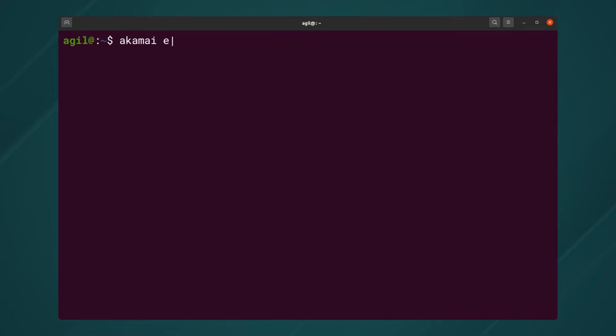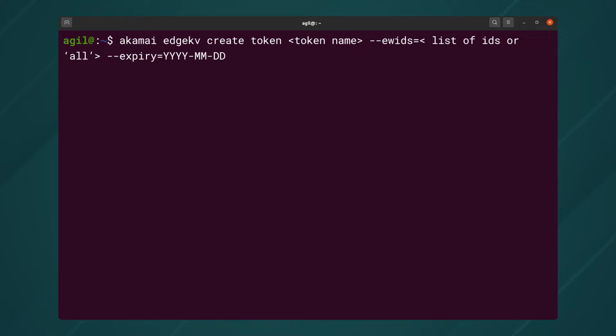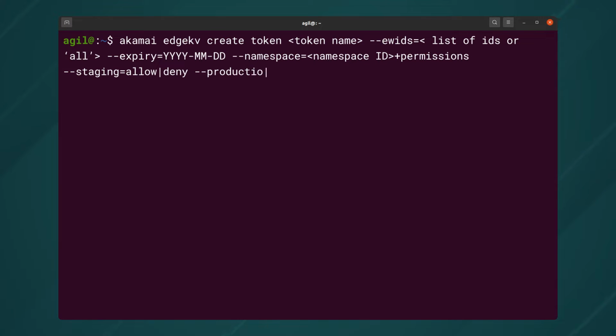Next, we need to create an access token. And once again, the CLI syntax is akamai edgekv create token, then the token name, and then the EW IDs, which is a list of IDs, or you can pass in all, then the expiry, then the namespace it needs to have access to, and the permissions. Then you need to explicitly say whether it should be allowed or denied on staging, and the same for production.